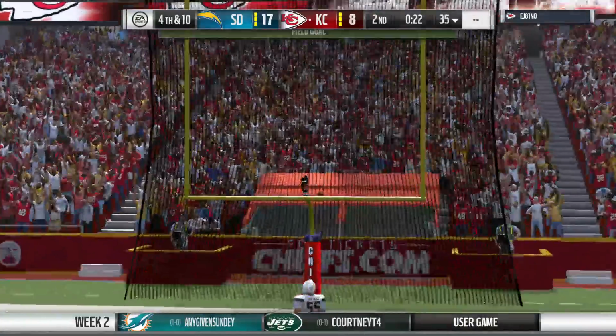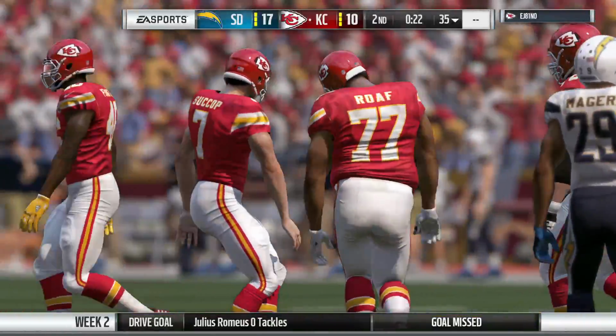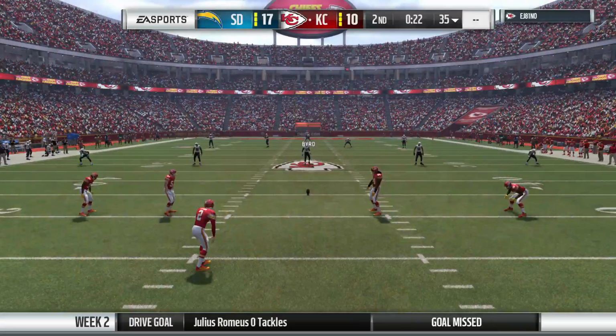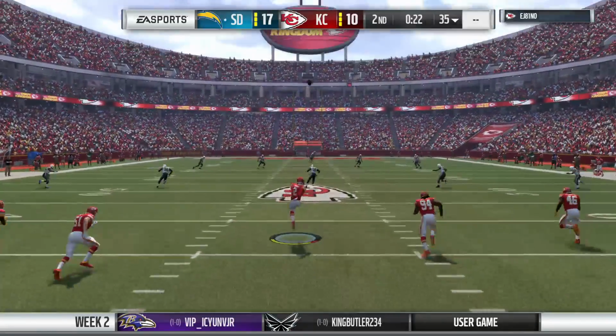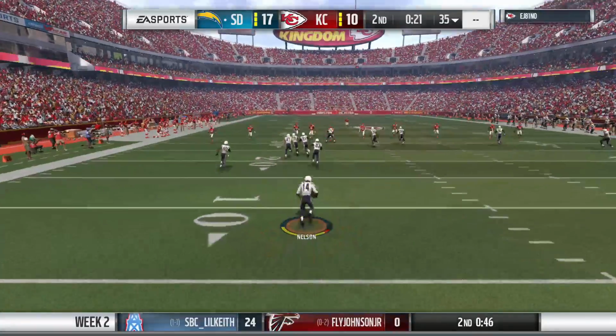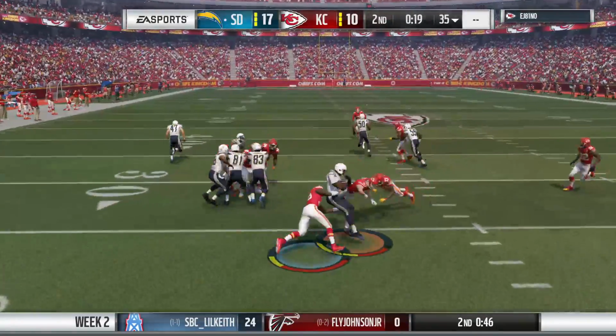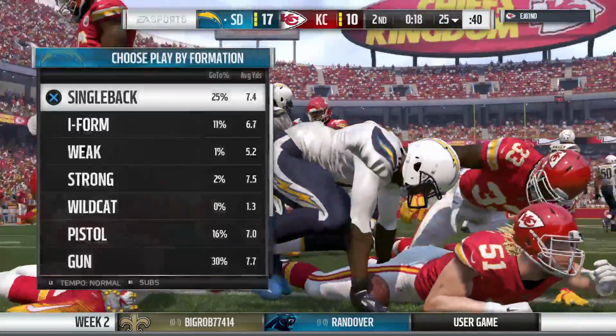And the 11-year veteran bangs it through. And they're back within a touchdown at 17-10. So a field goal here, they're still down, but they put a dent into that lead before the break. And that's got to feel good because now they've seen that they can put some more points on the board, and that gives them a whole second half to get back to where they want to be, and that's in the lead.